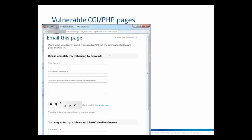Here's an example of a vulnerable CGI page. In this case, this page was designed to allow feedback on a website. At the bottom of every web page, there was a little link that says, send this page to your friends. You clicked on this link, you got a little dialog that popped up.